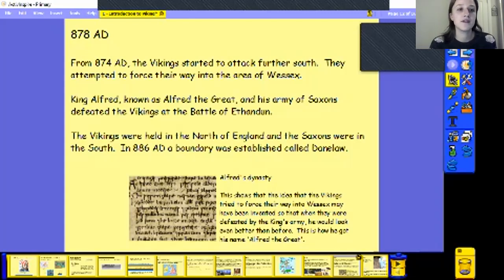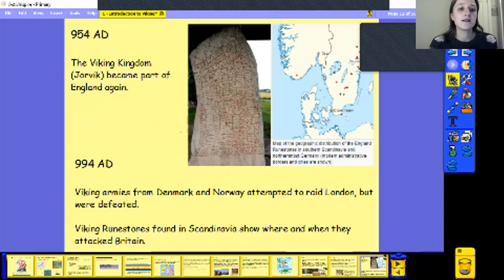So in 954 AD, the Viking kingdom, known as Jorvik, became part of England again. And the Viking armies from Denmark in 994 attempted to raid London but were defeated.